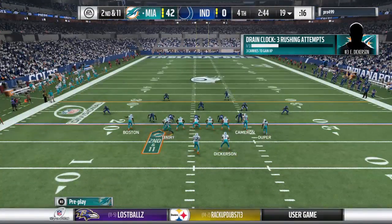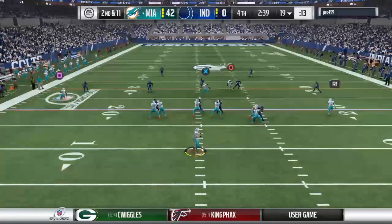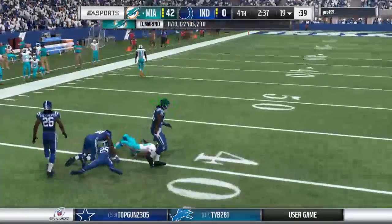3-19. They'll send Landry in motion right. Now they'll throw here out of the gun. And that one got tipped. Kind of threw everything off.